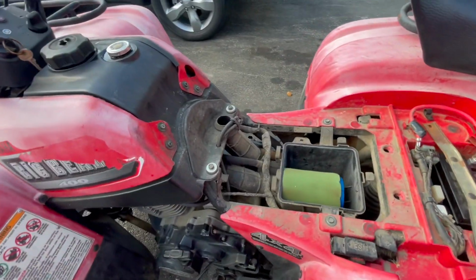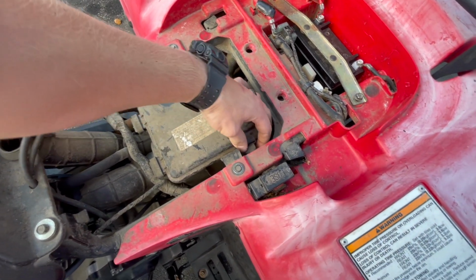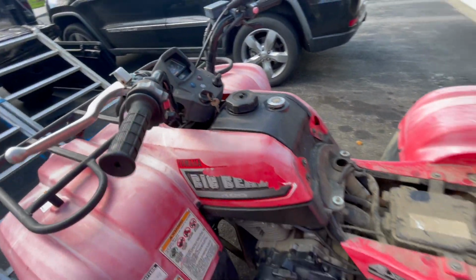All right, that's all cleaned up. I'm gonna go ahead and stuff this back on for now. I'll just order up a new genuine replacement air filter and filter sock. Yeah, let's dump some gas in this thing and see if it runs.